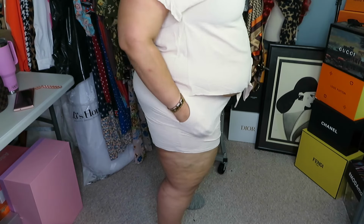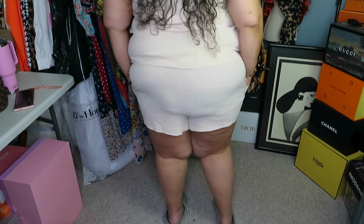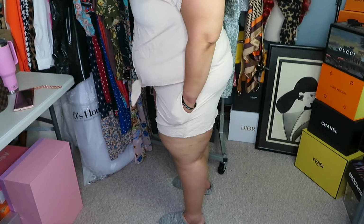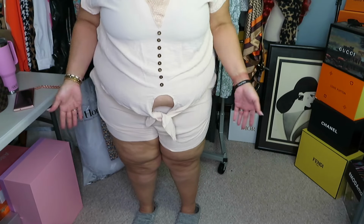So this does have pockets in the shorts, which I thought was really cool. The concept is cool, but these measurements were wrong. Very, very wrong. So really cute outfit, you guys. Let's hope the rest of this goes much better. Let's move on to the next piece.